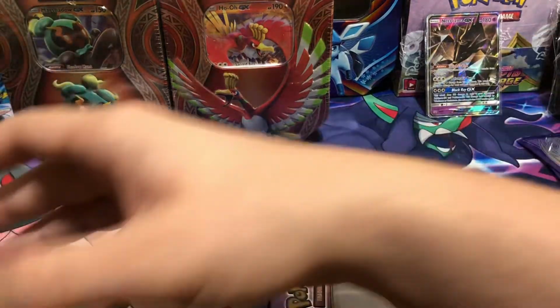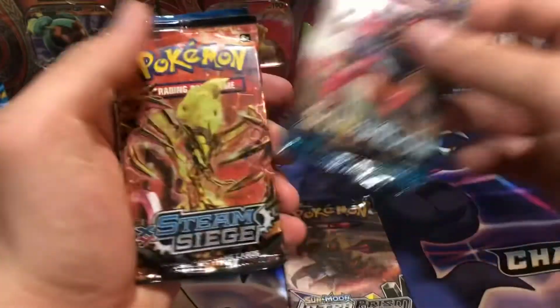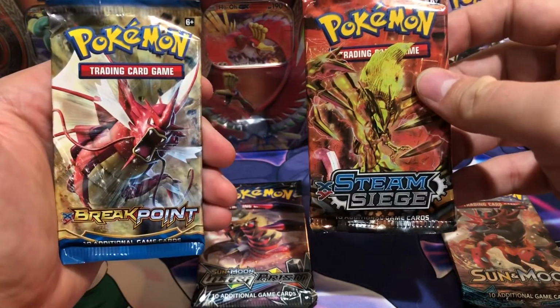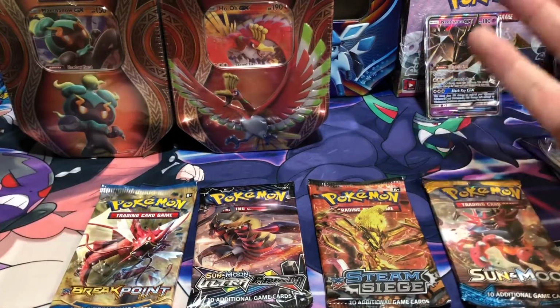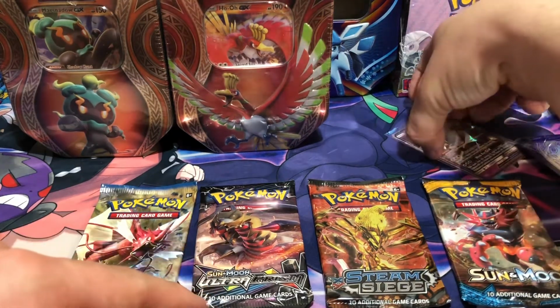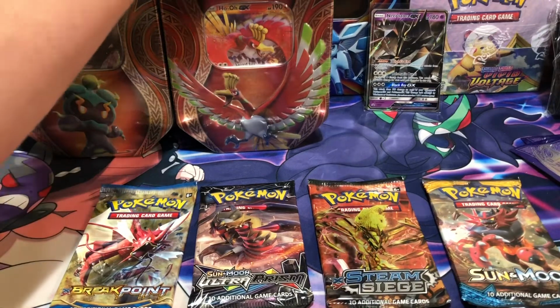Let's see what we got for packs. So we got Ultra Prism, which I think is a pretty good set. Sun and Moon base. Ooh. I did not know this had Steam Siege in it. Oh, and Breakpoint. I thought these had XY. Oh, man. Okay, so you might be hearing disappointment on screen for me for the next 2. So Breakpoint isn't terrible, I don't think. I think there are some decent pulls, and I like break cards in general. I think Ultra Prism is probably the coolest pack in the set. Oh, man. Oh, well. That's neither here nor there. At least I've got the tin to show for it, right? So I'll put that back up there.